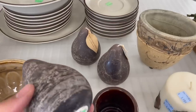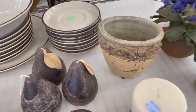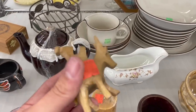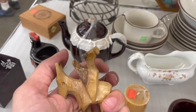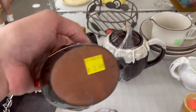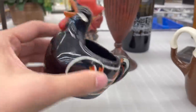Oh, look at these candles. Hand-poured by Vance. Looked at that. Oh, look at this dog. Donkey. Hand-carved donkey for a dollar. I wonder what's supposed to go on that part. We have a cute little rooster. It's redware. Oh, it's a creamer. It's cold painted. $2.99. Oh, I still wish the creamer was with it.